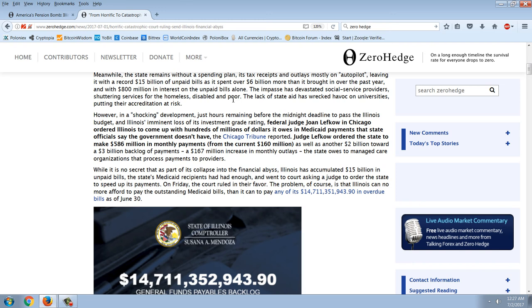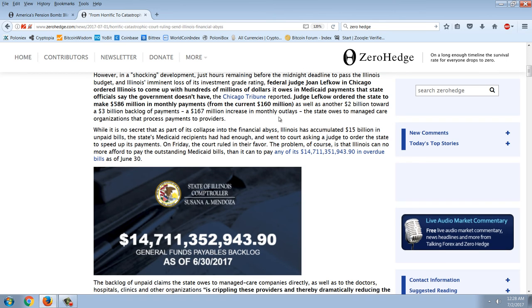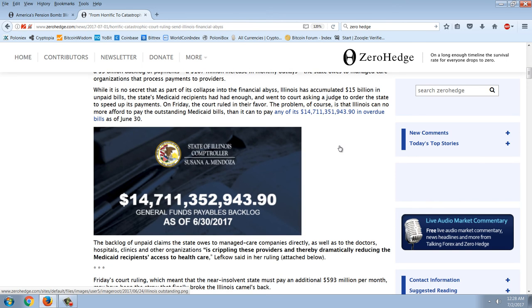However, in a shocking development, just hours remaining before the midnight deadline to pass the Illinois budget and Illinois' imminent loss of its investment grade rating, federal judge Joan Lefkoe in Chicago ordered Illinois to come up with hundreds of millions of dollars it owes in Medicaid payments that state officials say the government doesn't have. The Chicago Tribune reported Judge Lefkoe ordered the state to make $586 million in monthly payments from the current $160 million, as well as another $2 billion towards a $3 billion backlog of payments, $167 million increase in monthly outlays the state owes to managed care organizations that process payments to providers.